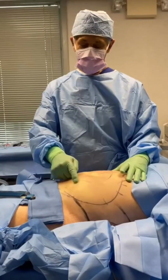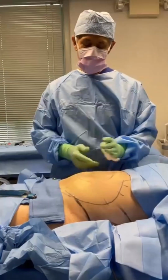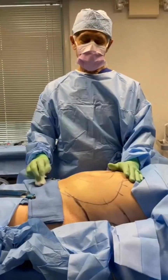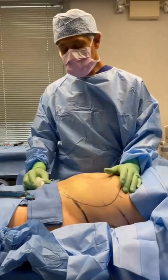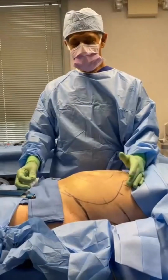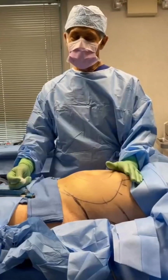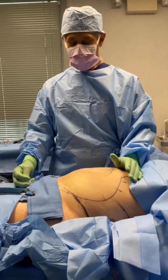So you can see it's a little bit whitish here as compared with pinkish there. There's some epinephrine under the skin along with the lidocaine, which helps minimize bruising. Often enough we don't even see any bruising with our lipo procedures. And whatever fat cells we take out, they're gone for good, and after puberty you do not make new fat cells. Very good news this Thursday morning.